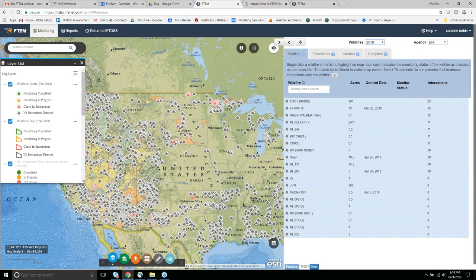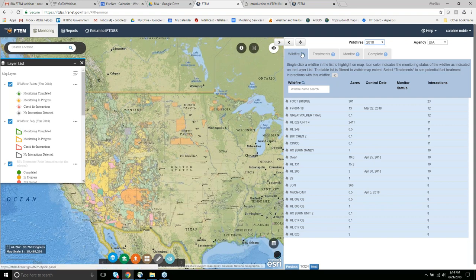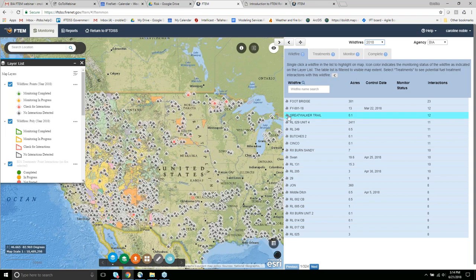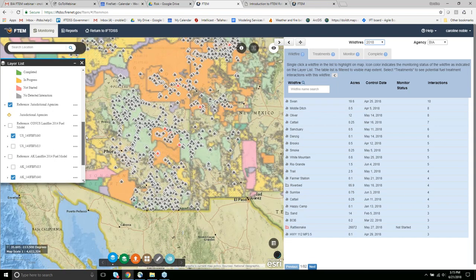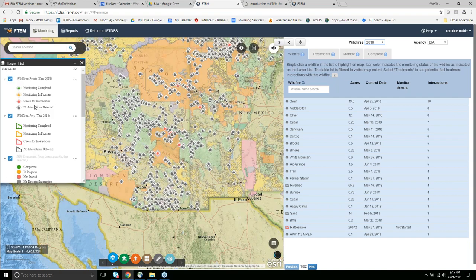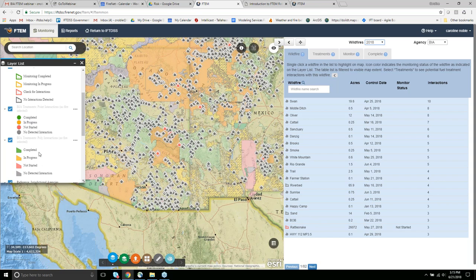And this map is dynamic with your list in this table right here. I'm giving the system a minute to catch up because the colors should match up so that the red fires in the table match up with the red fires on the map. And this will filter to your map extent. So I might zoom in just to let it catch up to me a little bit. If you scroll down this list, you'll notice that in addition to wildfire data, it's separated out by point and polygon, and then also separated out by treatment. Point and polygon and treatments are going to have the same color coding once you begin monitoring. In other words, entering data for those treatments, for those wildfires, the colors will correspond to the level of progress you've made in monitoring those.